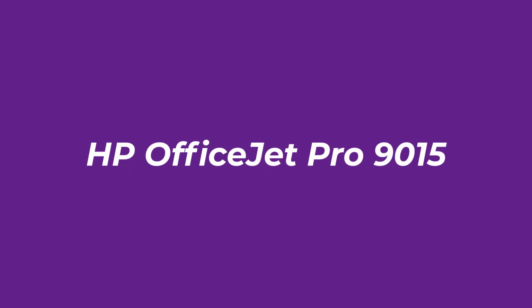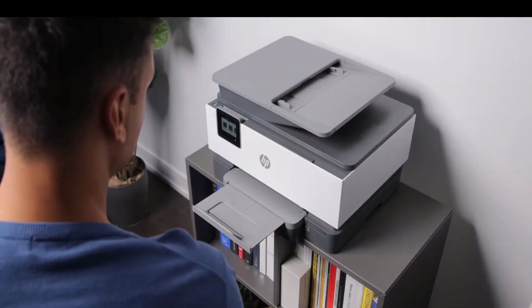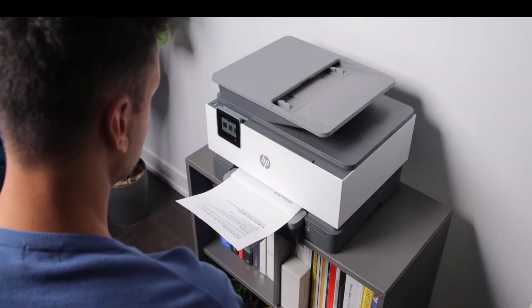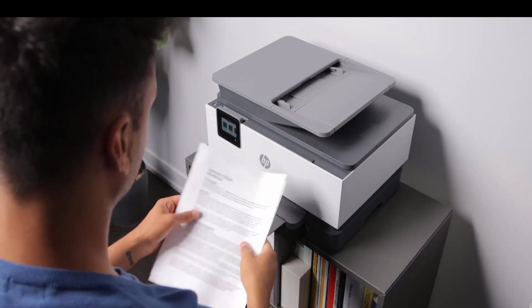Number 3, HP OfficeJet Pro 9015. While laser printers are the gold standard, just as good, the HP OfficeJet Pro 9015 has many of the features of laser multifunction models without the higher cost or expensive toner.